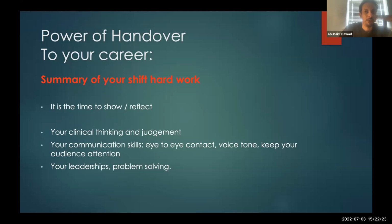And because here, when you're working in the UK, nothing comes easy. Everything that you want to get, you have to work for it. So you are doing a lot of work. You're doing the handover, but what can that handover do for you yourself? Don't forget that handover is a summary of your hard 12-hour shift overnight. So this is your report for that.